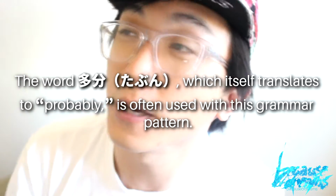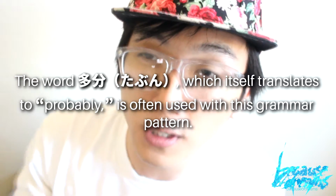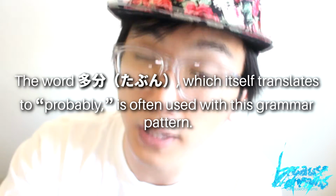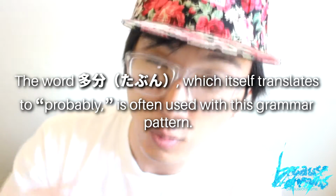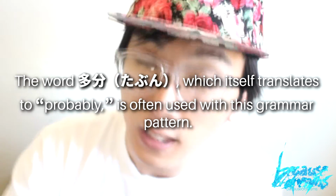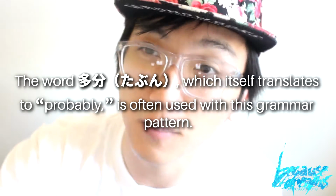The last thing to know here is that this grammar pattern is commonly used with the word tabun, which is going to translate to probably itself, so it seems kind of weird that we're using probably twice in the same sentence, but that's just the way it works in Japanese. So if you see tabun in a sentence like this, it just means probably again. So that's the introduction. Now let's go into some example sentences.